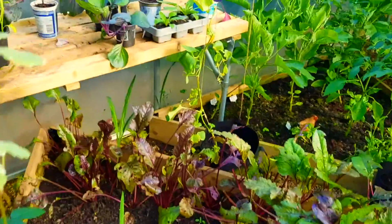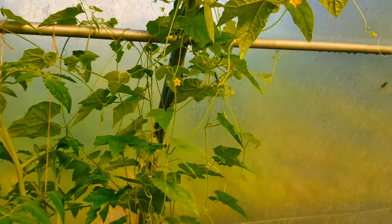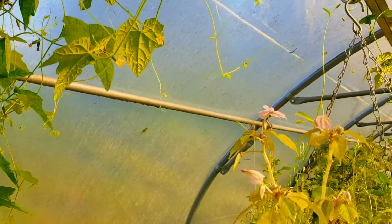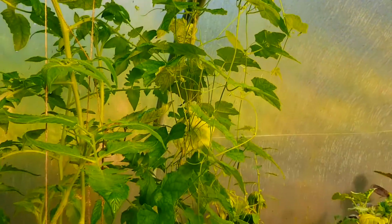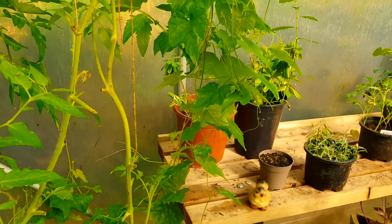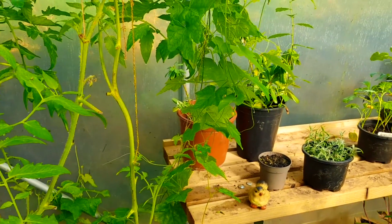So that's it. Anyway, up here are the little cucumber melons. Really doing well. It's so pretty. It's really growing. There's loads and loads of fruit on this one. Look, and it's all over there, and it's really pretty. And then hopefully next year it'll grow back, and then it'll be bigger. That's my plan, I hope.